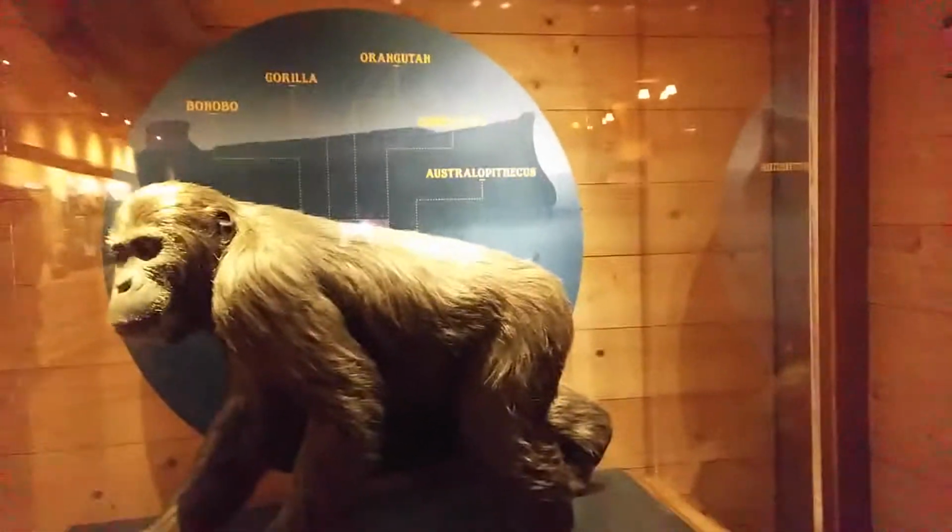So I've actually always wondered this myself. Like, how much would we consider different apes to be a part of the same kind or part of different kinds. So here we have a Lucy type animal.